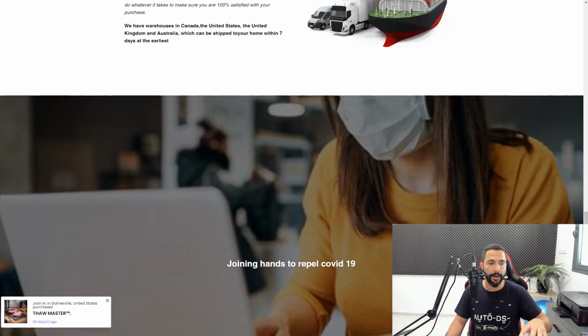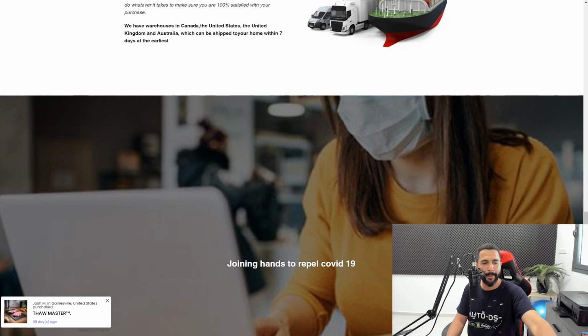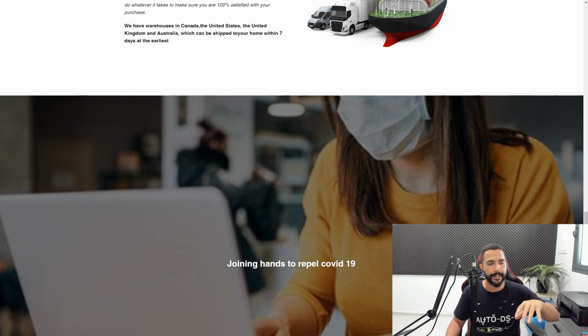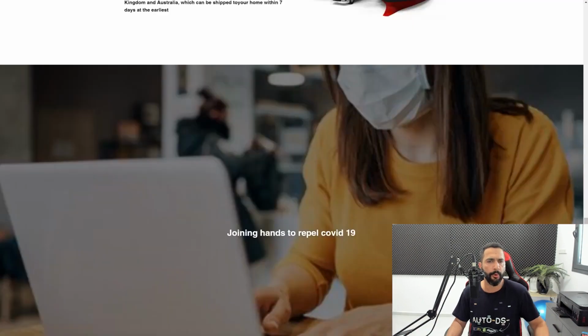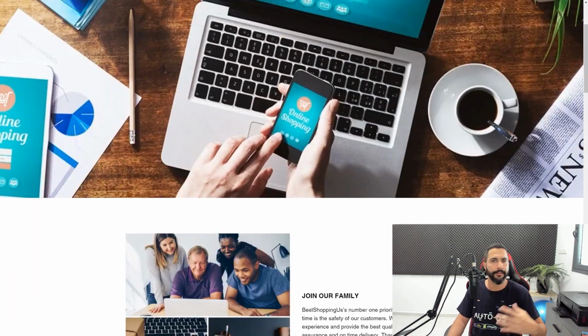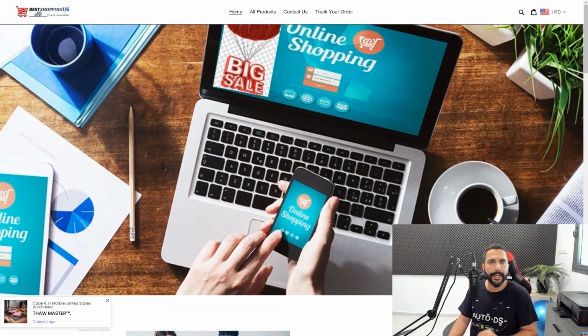Now, if you guys want to be smart and you're using this app, don't make it pop up every second like we're seeing here. It doesn't look so real when every second someone is buying something from your website, unless you're some huge website and you look like Amazon or something like that. So make it every 10 seconds, every 15 seconds. It would make more sense.